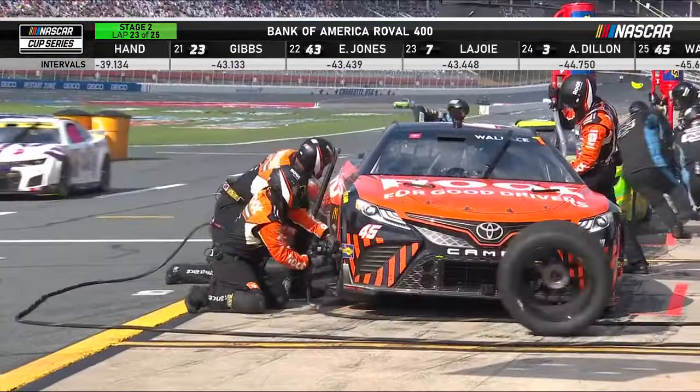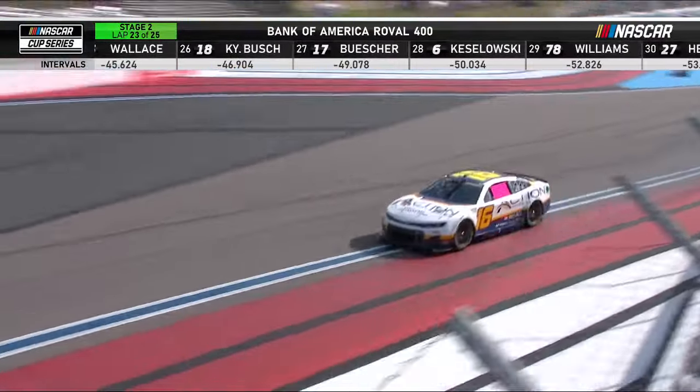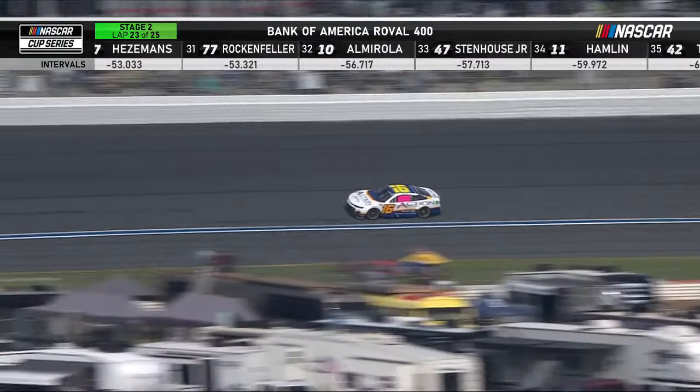So now what we're going to see is Bubba Wallace in the 45 getting service. Behind him, the 7 of Corey LaJoie getting service. I assume the 16 of AJ Allmendinger as the leader, he could pit this next time coming to 2 to go. So the 16, the 8, the 31 will pit.